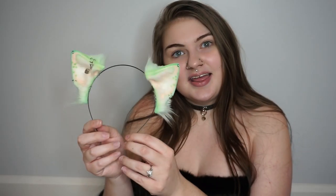I could wear these out in public and nobody would even think I'm wearing ears because it just looks like little tiny things on my head. So yeah, that's why I got those. These were like $15 on Depop. Great purchase. These are a more recent pair of HOSHIIKINS ears.